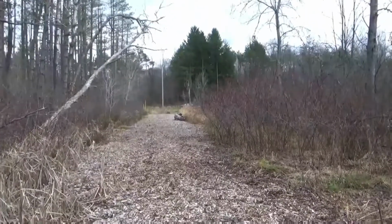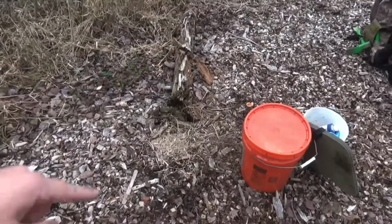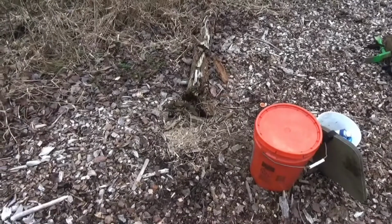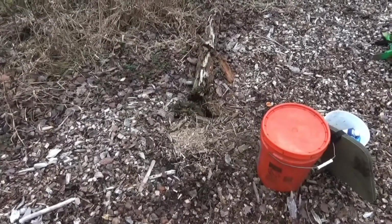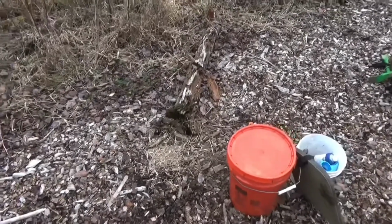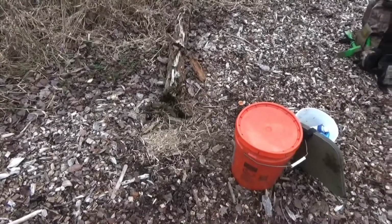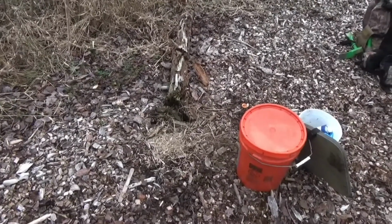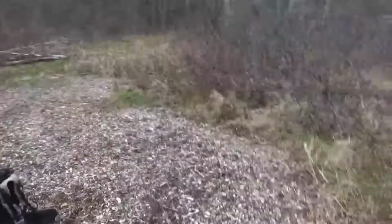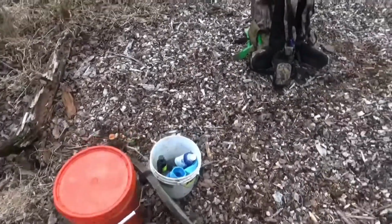A little nervous being this close to the road. But this was a urine post, a natural one. So I put some red fox gland, fox urine, and I did a little bit of liquid mouse. And since it's all mulch, I couldn't use that to blend my set in. But there's lots of green grass and clumps of grass, so I did a little bit of grass over it. We'll see what happens.